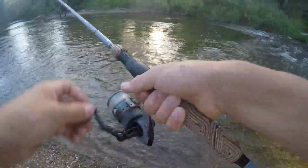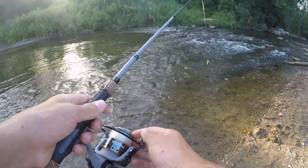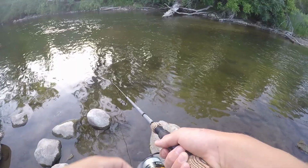Oh, there we go. No, that was a trout, you guys. Oh my gosh, that was a big trout. That came out of nowhere and took it right off the surface. Let's get it right back down there and try to catch him. That was crazy.